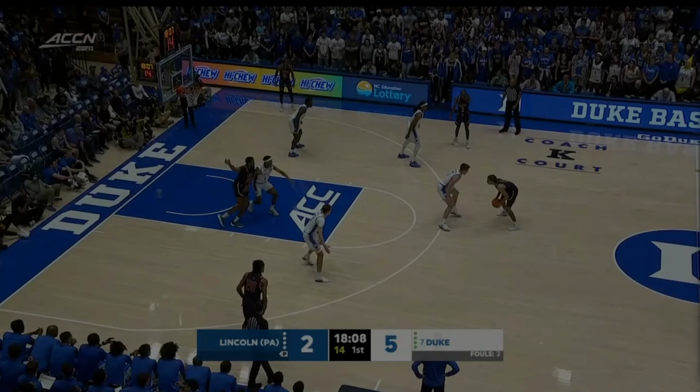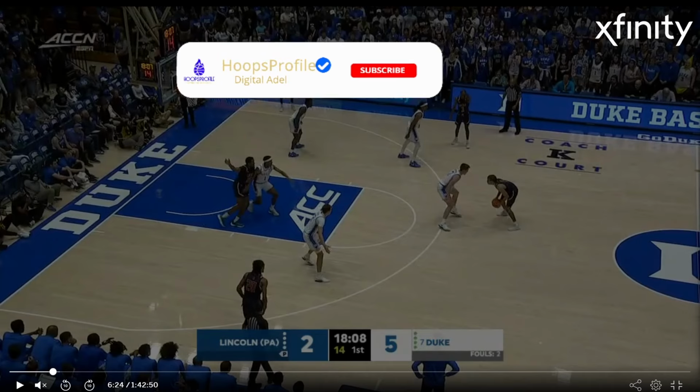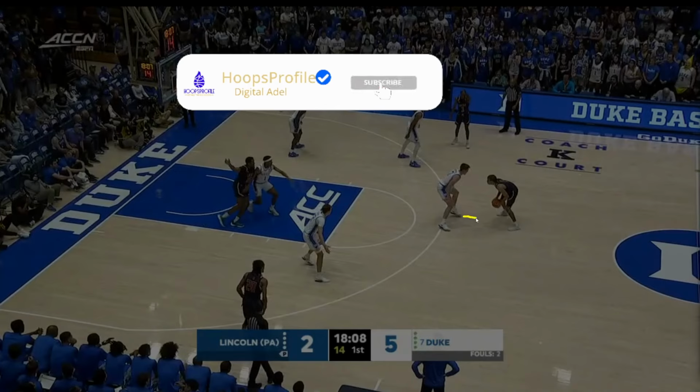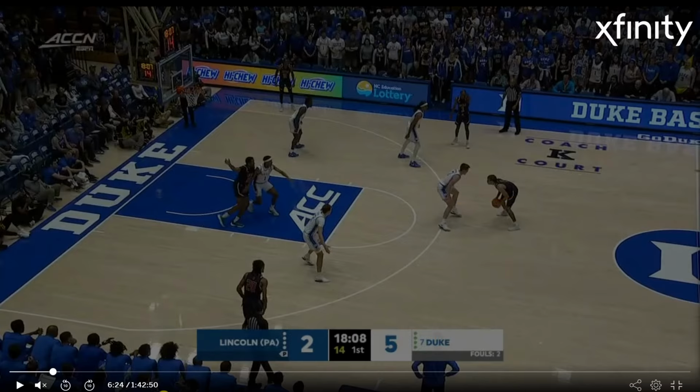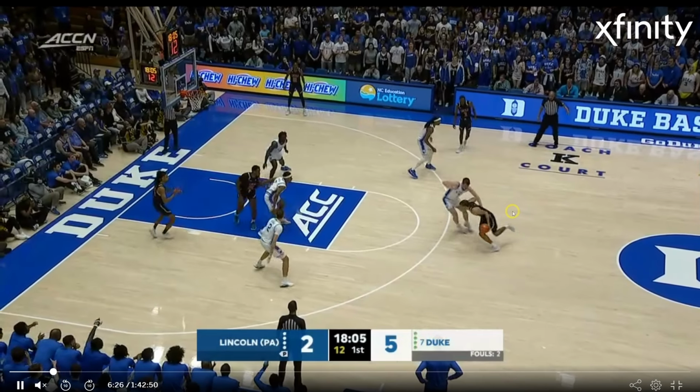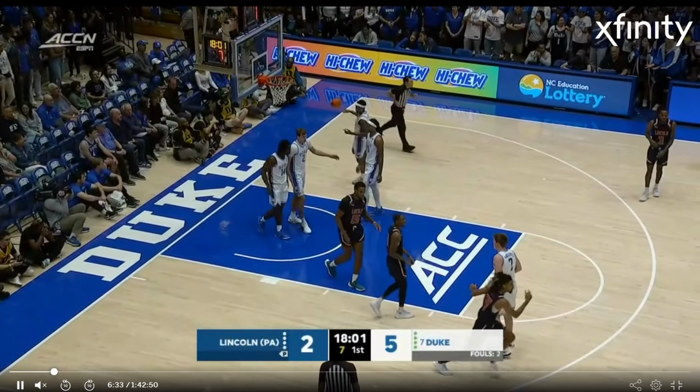Here's what really jumped out at me from Kon Knueppel from the very beginning of the game: his point of attack defense. Now his foot speed needs a little bit of work, but I want you to take a look at how good his base is, how squared up he stays. He doesn't give the defender a front foot. If you give a defender a front foot, say you shade him to the left or to the right, if that defender attacks your front foot, it's a lot easier for him to beat you off the dribble or out of the triple threat. But what I love what Kon does, he keeps his base, squares up his man, doesn't use his hands, and he slides his feet. Watch this possession. Slide, slide, cut him off, cut him off. I love that. That was a great defensive rep by Kon.